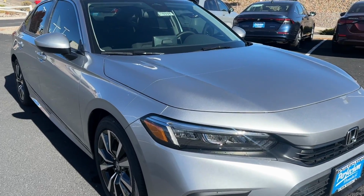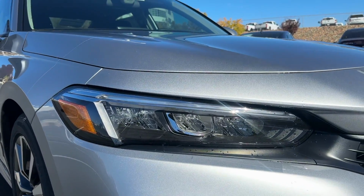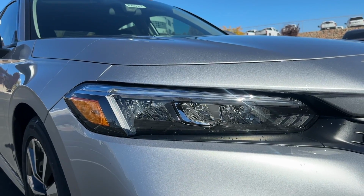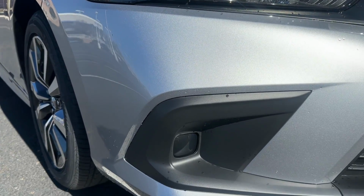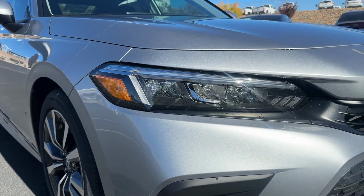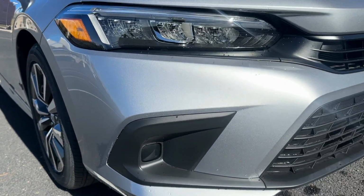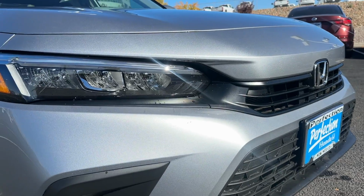So you can see full LED headlamps, so high beam, low beam, daytime running lights, turn signals. You don't have fog lights on the EX. You have to go up to the Touring to get fog lights, but it does have a little cutout for it because it pretty much uses the same bumper as the Touring.